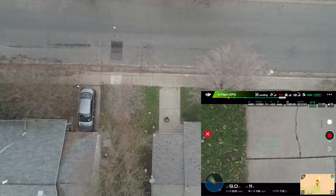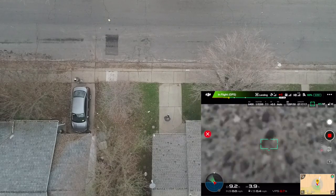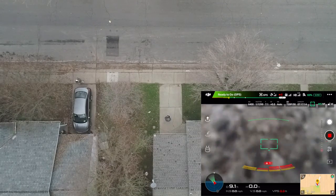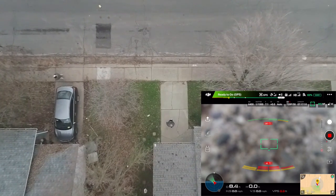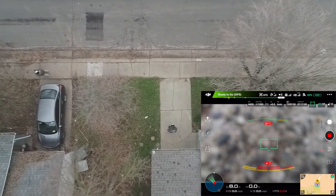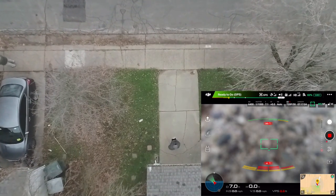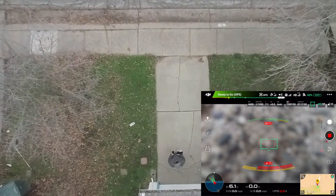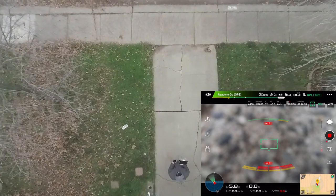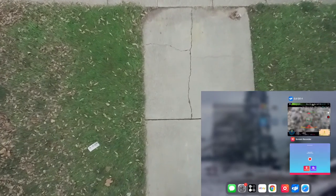And this thing has precision landing. So we're going to try this out. I'm going to try it out right now. Since my hands are freezing. And it is cold.